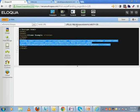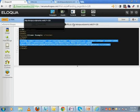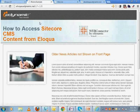And you can save and further publish this landing page. Now, if I go to this landing page, which now is an Eloqua landing page, this page that you see right now is an Eloqua landing page.